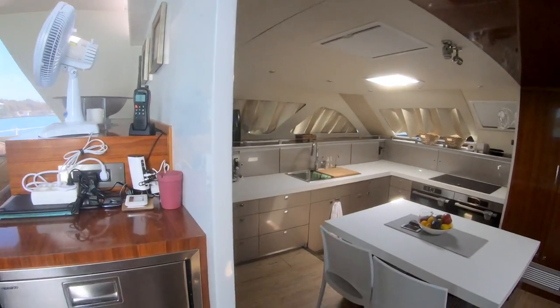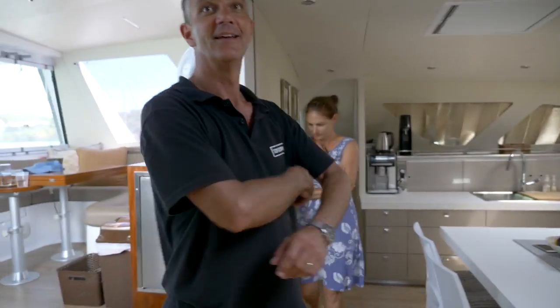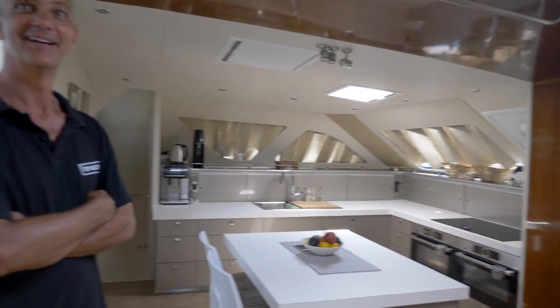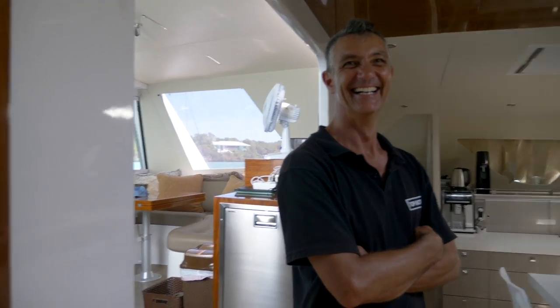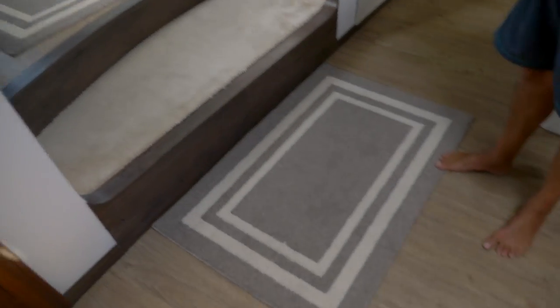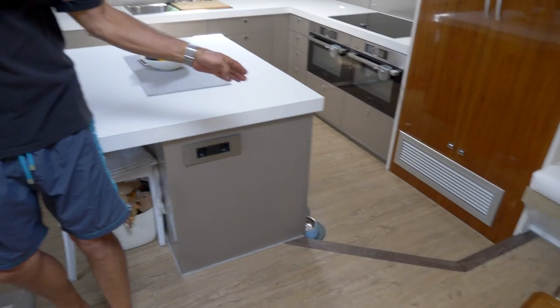We had dinner on here with you guys last year, and it was a day like today. It was hot, the shades were up, and I just remember forgetting that we were even on a boat. Right. This is so massive. We got two steps down, so this would be our lowest point in the bridge deck.